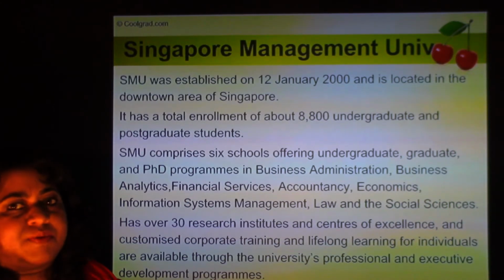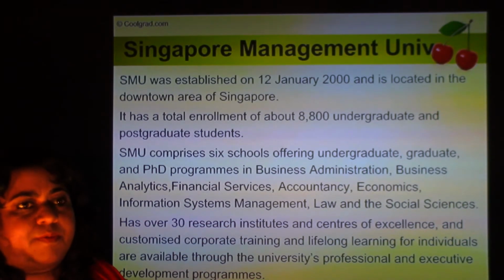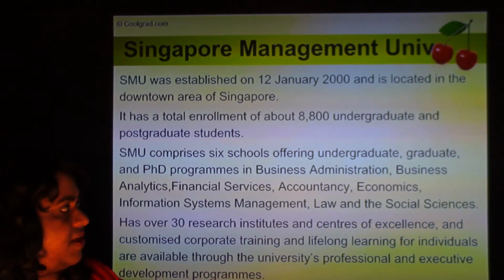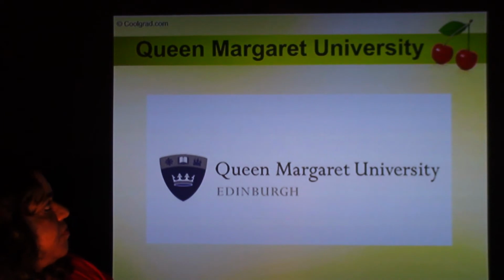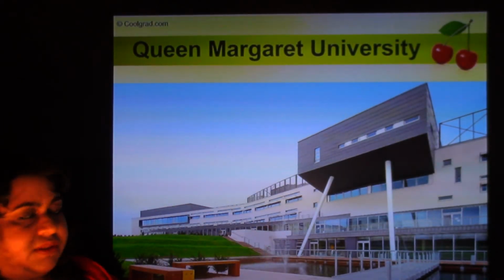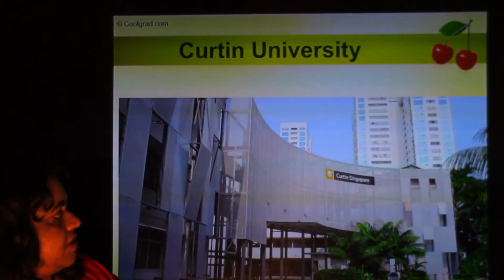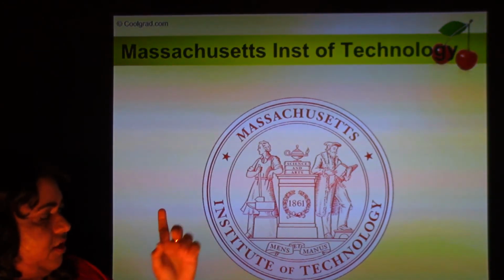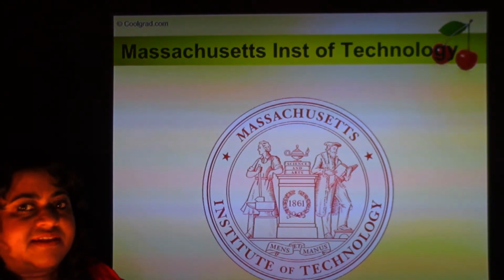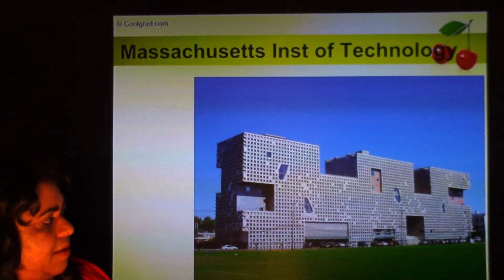So Singapore Management University is also a popular destination for MBA. I mean, those who can't get into NUS or NTU usually go to Singapore Management University and a few other universities. So there's the Queen Margaret University, which has a campus in Singapore. And then Curtin University, which has another campus in Singapore. And then MIT, from Pennsylvania, United States, has a branch in Singapore. So this is the MIT campus of Singapore.